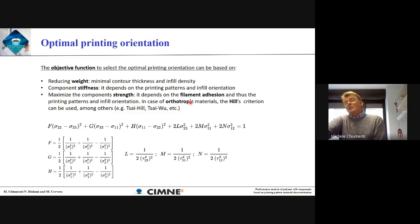The strength really depends, for this kind of fabrication, on the filament adhesion. Because, as I told you, this strength really depends on the printing pattern. You need an orthotropic criterion. We started using the Hill criterion, which is an extension of the von Mises criterion for orthotropic material. But most probably there are other interesting criteria like Tsai-Hill or Tsai-Wu, which also take into account the difference between compression and tension strength. And this is the case because under compression the material works quite well, but under tension the strength really depends on the adhesion, and this is quite bad.